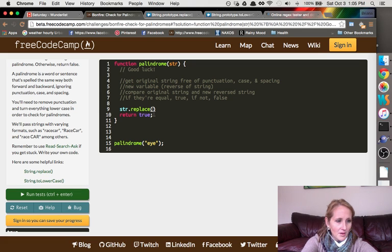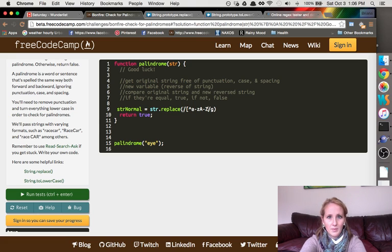String.replace. I'm on my phone over here looking at the chat. Oh, I like that. Have a new string. String normal equals spaces. String.replace. This slash means that we're starting a regex, and then we'll exit out of that. But in here, we're replacing everything that is not, the caret means is not, a lowercase letter or an uppercase letter from A to Z, or a number from 0 to 9, globally.